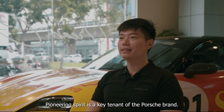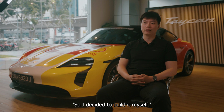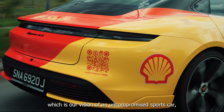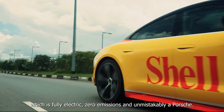Pioneering spirit is a key tenet of the Porsche brand. I think one oft-cited quote from Ferry Porsche is, of course, "In the beginning I couldn't find a sports car of my dreams, so I decided to build it myself." We see this spirit carried through in the Porsche Taycan, which is our vision of an uncompromised sports car, which is fully electric, zero emissions, and unmistakably a Porsche.